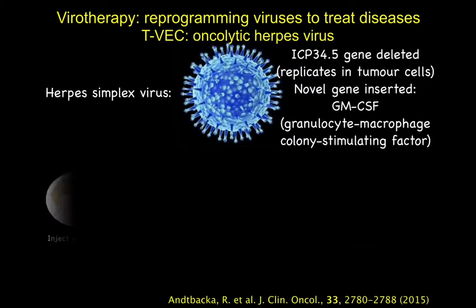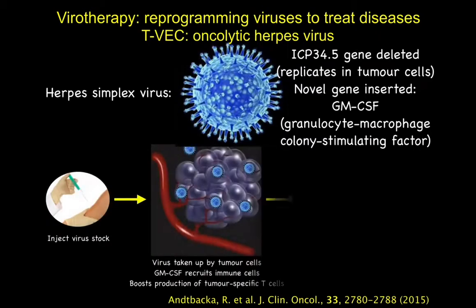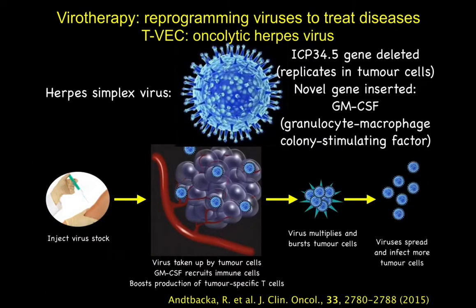The virus is herpes simplex, the relatively harmless cause of cold sores and genital herpes. And in this construct, two viral genes were removed, one that shuts down an individual cell's defences, and another that helps the virus evade the immune system. And a gene for a white blood cell growth factor was added, human granulocyte macrophage colony stimulating factor. The viral drug works by replicating in cancer cells, causing them to burst, and the inclusion of GM-CSF stimulates an immune response against the cancer.